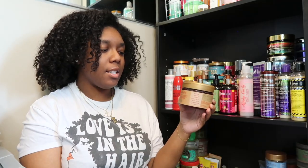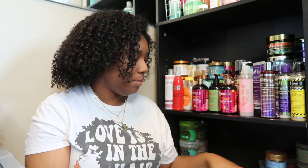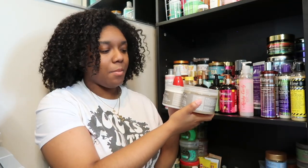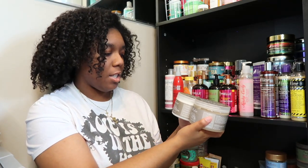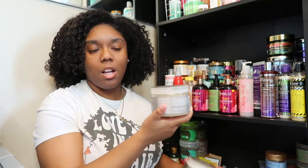So yeah, all right, y'all, moving right along. I promise you we are almost done with the jars from Shea Moisture. So next I have the Manuka Honey and Mafura Oil Hydrate and Design Max Hold Gel. Never tried this one, but I love that it has the flip top. Next, I have 2 very, very OG products. This is from the Sacha Inchi Oil Omega 369 Rescue and Repair collection. I have the Curl Defining Smoothie from this collection, and I have the Twist and Lock Gel.